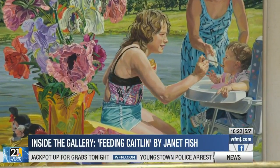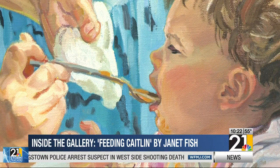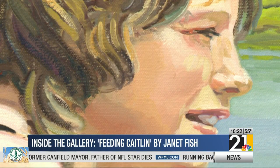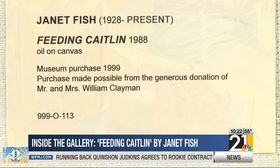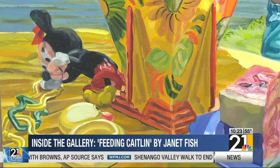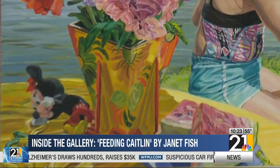The painting was created in 1988 by a contemporary American artist named Janet Fish. Janet Fish was actually born in 1928, and this piece became one of our acquisitions in 1999. What Janet liked to do in her compositions predominantly was showcase things in her still life that are common, found, everyday objects in your house. You see some toys that apparently belong to Caitlyn.